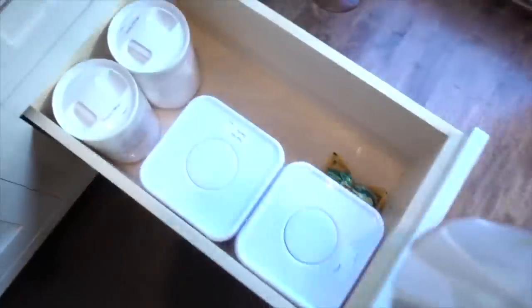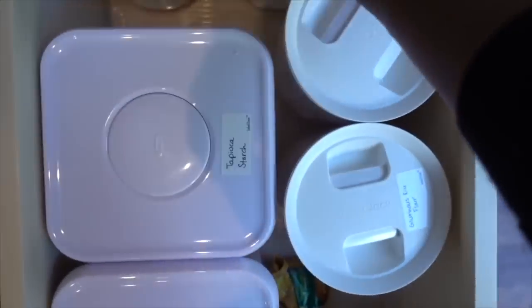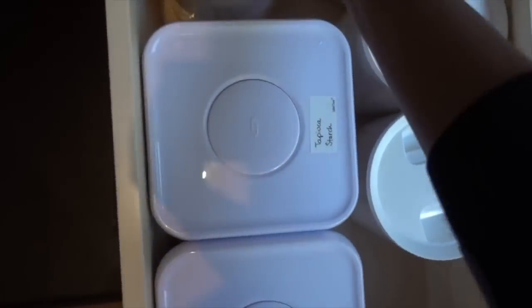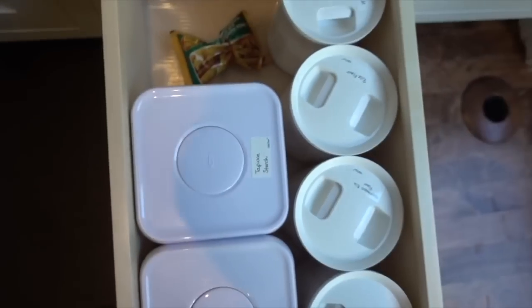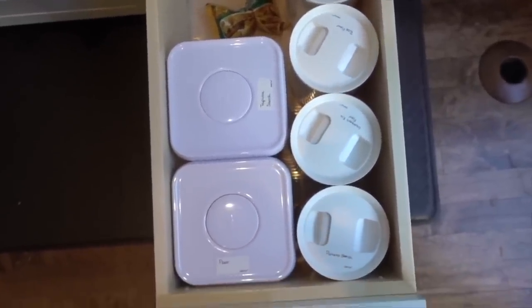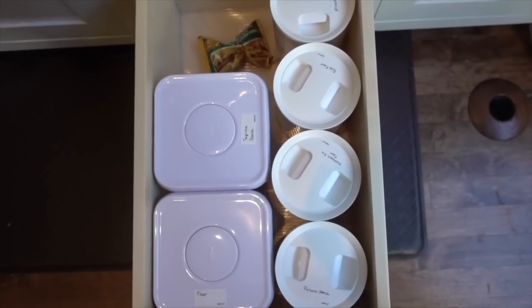Let's move this guy. And you know what? That actually worked out much better than I thought it would. So we've got regular flour, tapioca starch, potato starch, glutinous rice flour, and wheat starch.